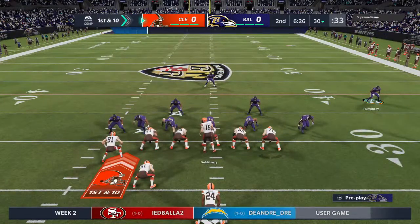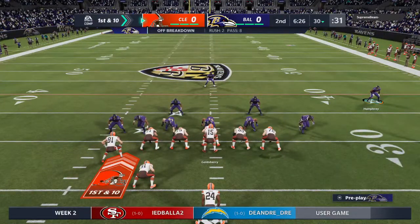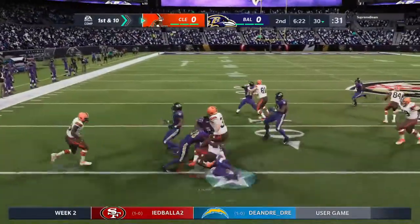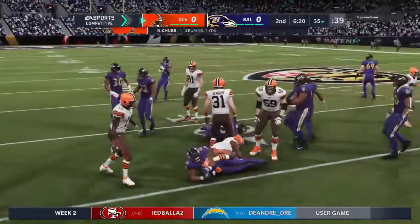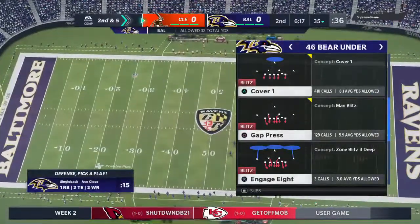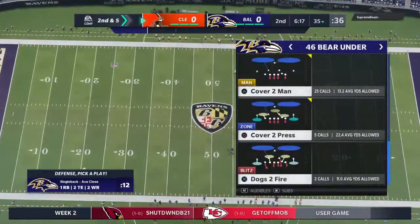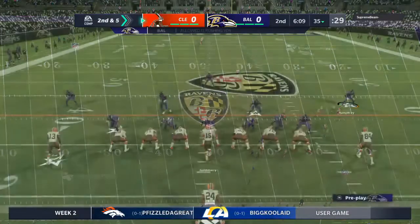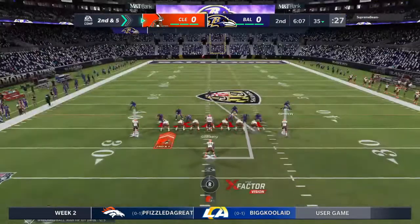So 1st and 10 now from the 30. They start on the ground with Nick Chubb. And he gets this to the 35. Good for a gain of 5. Ball carrier. And there we saw one of the downsides of blitzing during a run down, because sometimes you get out of your gaps. You don't fit the run quite as well because you're headed towards the ball carrier with abandon.